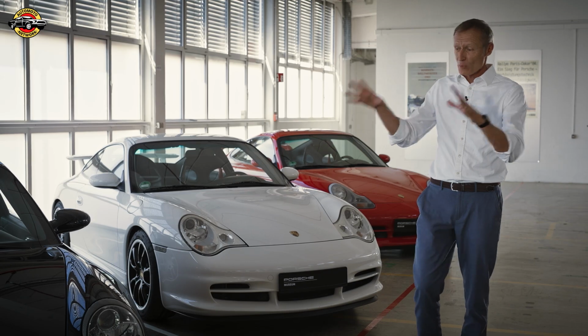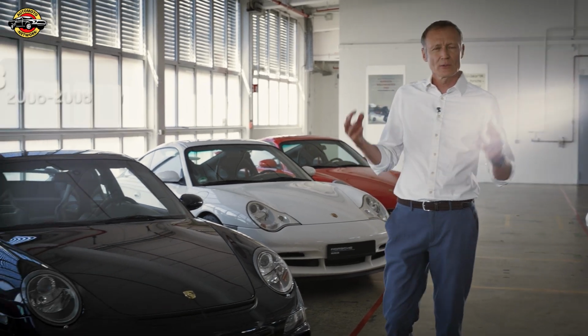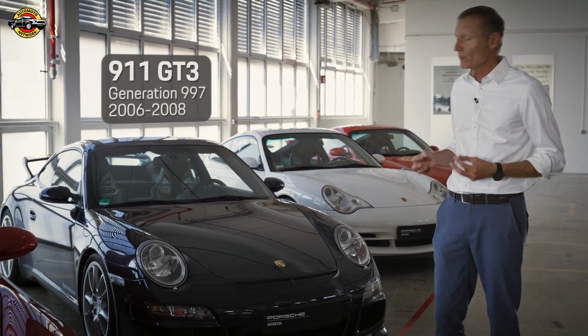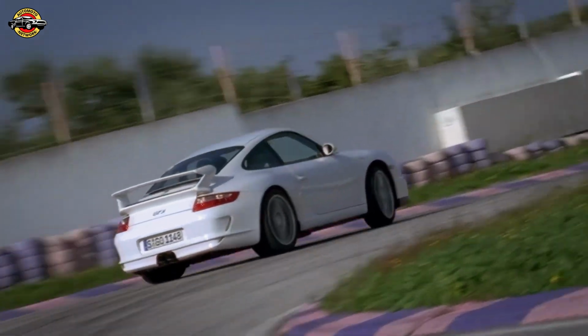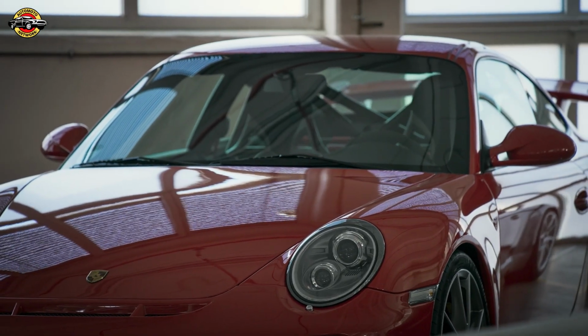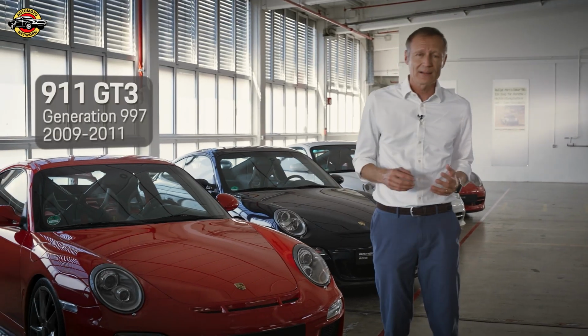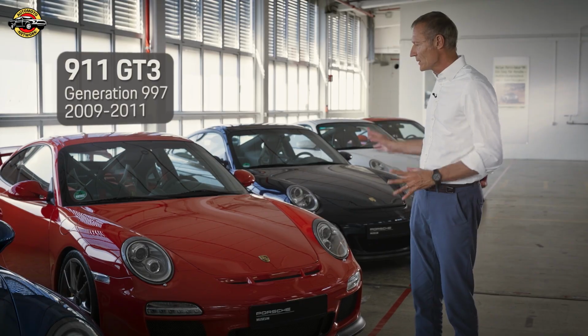of 7,600. With the 997 model that we see here, the GT3 became a permanent fixture in the 911 model range. 415 horsepower, in this case 8,400 RPM. And it was increased again in the second generation car we see here, 3.8 liters, 8,500 RPM. Racing technology wherever you looked.